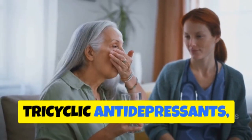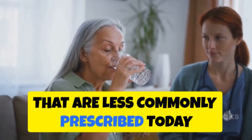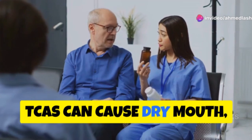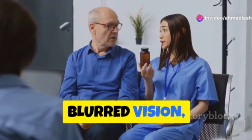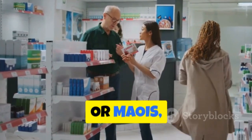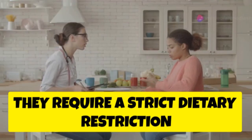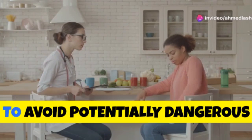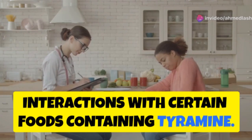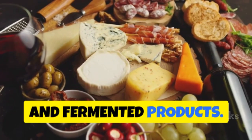Tricyclic antidepressants, or TCAs, are an older class of antidepressants that are less commonly prescribed today due to their side effect profile. TCAs can cause dry mouth, constipation, blurred vision, and urinary retention. Monoamine oxidase inhibitors, or MAOIs, are another older class of antidepressants. They require a strict dietary restriction to avoid potentially dangerous interactions with certain foods containing tyramine. These foods include aged cheeses, cured meats, and fermented products.